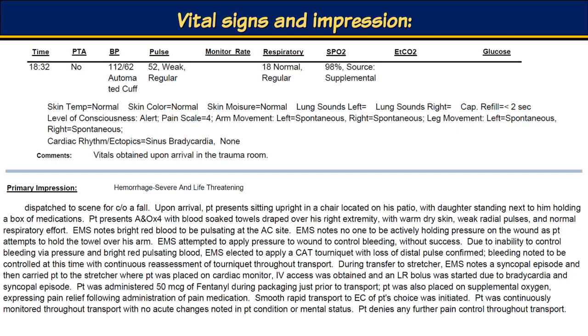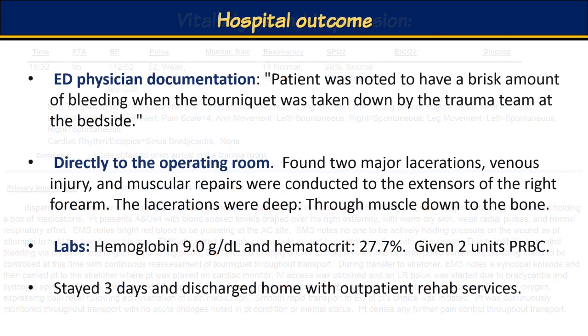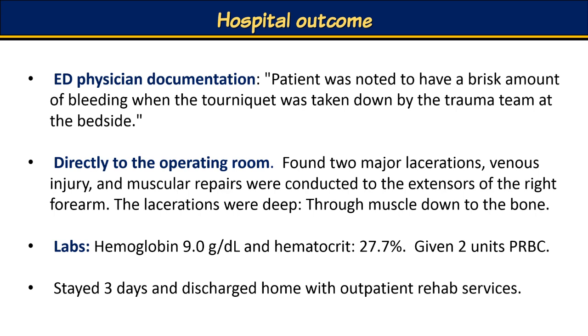And what happened with this patient? So EMS physician documentation, patient was noted to have a brisk amount of bleeding when the tourniquet was taken down by the trauma team at bedside. So remember, tourniquets are those things that we do not want to be taking off in the field. We want that done at the hospital.